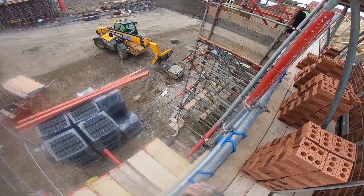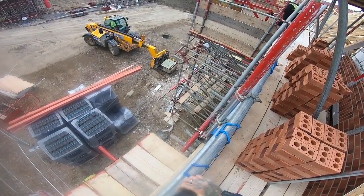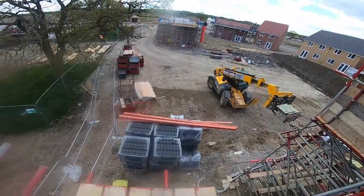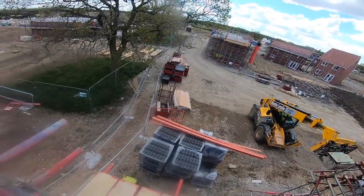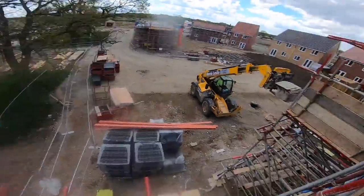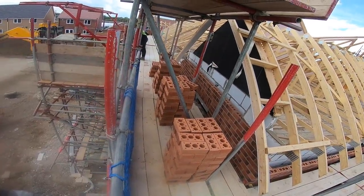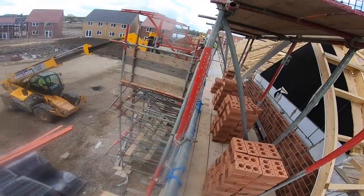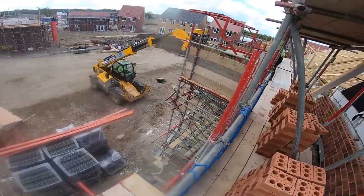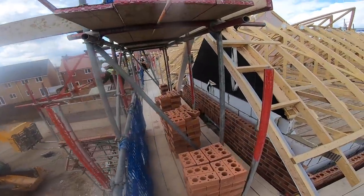It's nice having a decent forklift driver. Tom! You got them wool ties? They're special ones. They're nails, look. Get these boards and that round the back, mate. Gets a bit of muck out.